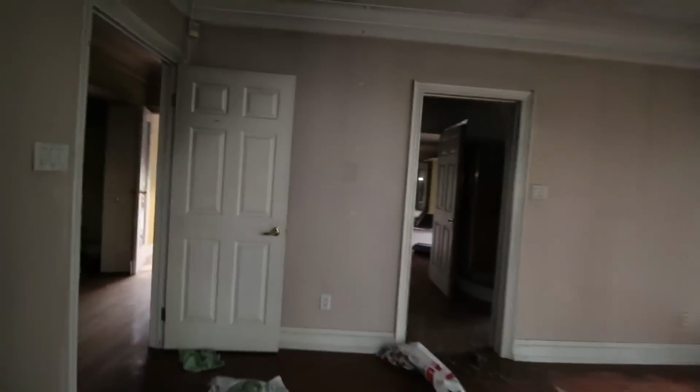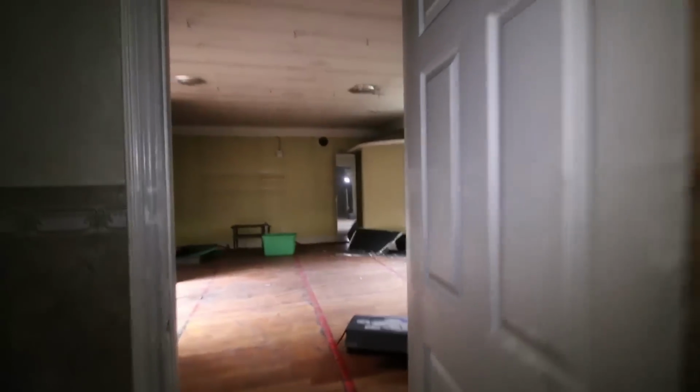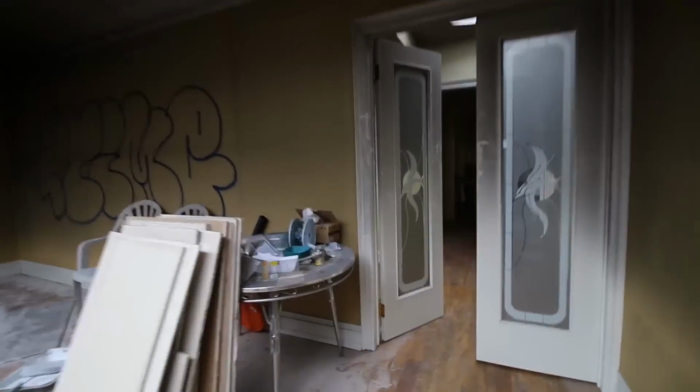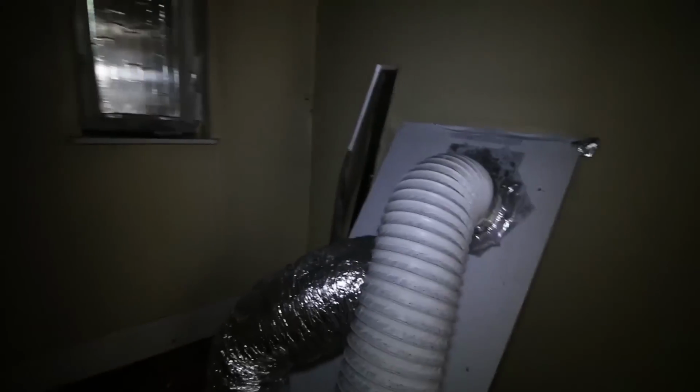Guys, this is the room. As you can tell, I had the paper or the stuff in there. See, even on the windows here, guys, this kind of shows what room this could have been.